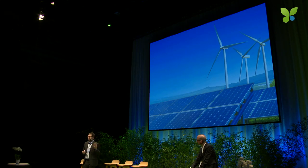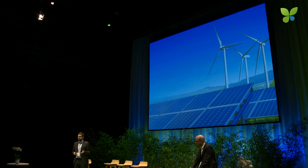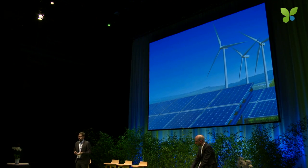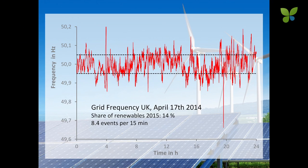So what changes when you go to smaller grids? Smaller grids like England, like Ireland, or islanded grids. In these grids, you really face hard problems. This is the frequency curve from the UK grid from April 17, 2014. We did not pick a day which looks really bad. It's just an average day. We just selected that one. What we see there is that the frequency is highly volatile. It goes up and down.